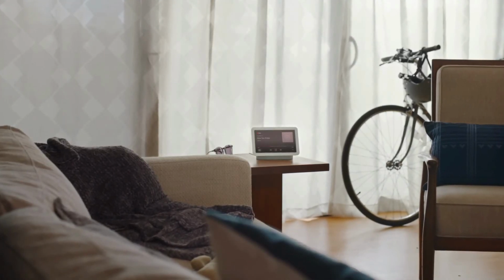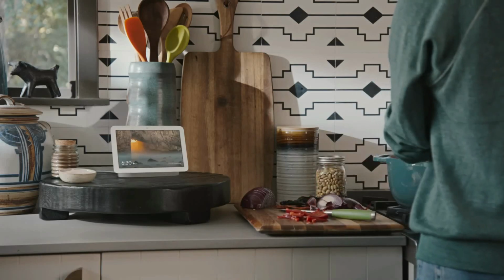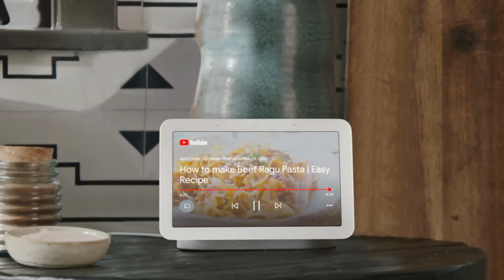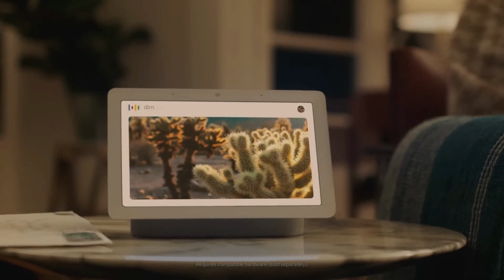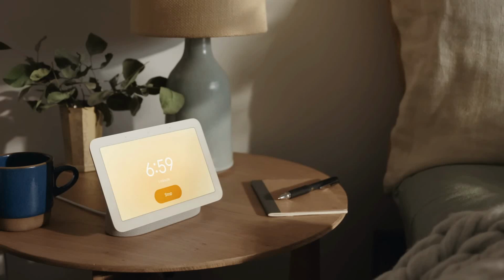Plus, with 50% more bass than the previous model, the Nest Hub delivers crisp, clear sound that fills the room. And with touch gestures, controlling your entertainment is easier than ever, though it may take a bit of practice to master. With support for Thread Radio, the Nest Hub is ready for the future of smart home integration, making it the ultimate hub for your connected home.